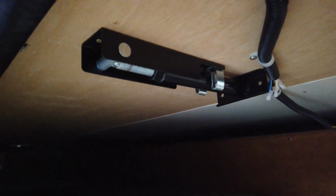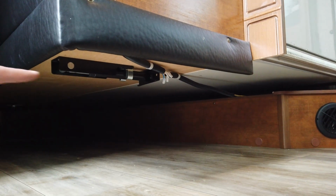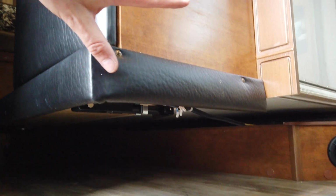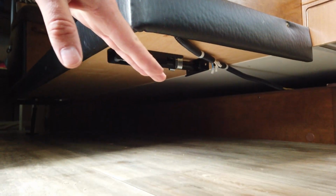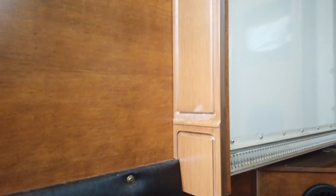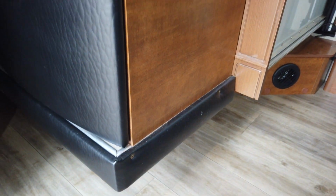And the purpose for this is simply that it's a weakness in Lance trailers that when the slide out is all the way in, all the weight that is in the drawers and just the slide out itself is just hanging on the inside, and it puts undue stress on the clamps that hold the slide out to the side of the trailer. And so I just put the supports in here just to ensure that that doesn't happen.